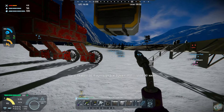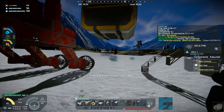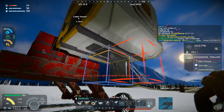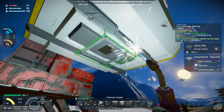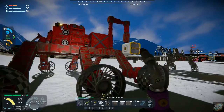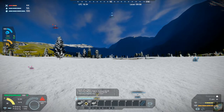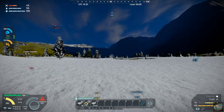Okay, well, let's get this weld pad on here. It needs to be right in the center, and I think that is correct right there. Let's get it welded up. There we go. All right, that's in place. All right, let's do this. Come back in. And let's get into here.